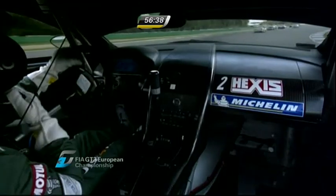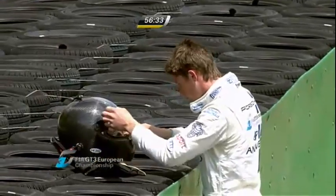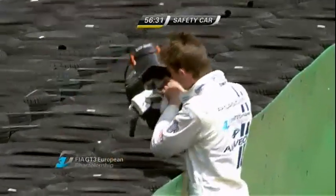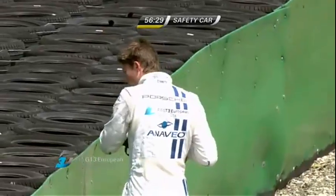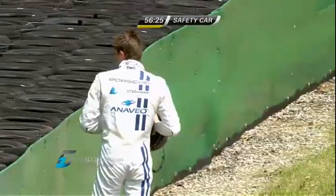Yeah, at least he can still fight, you know, and the safety car will help. He's back onto the back of that train, and hopefully the car's okay so he can continue. But there's one guy who's not going any further. No. Oops, it looks like he's dropped a glove down into the tyres.